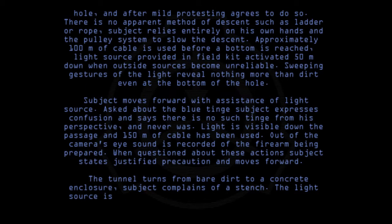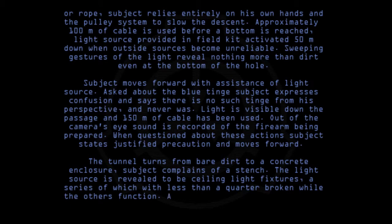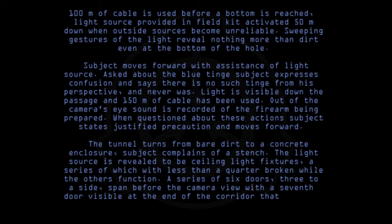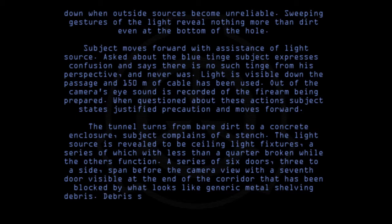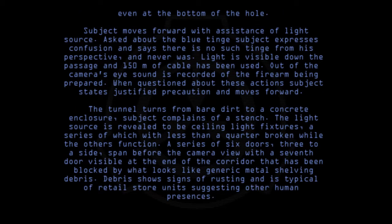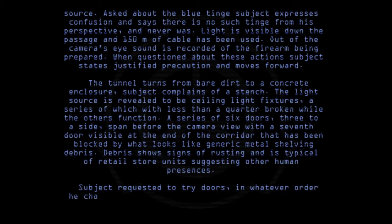The light source is revealed to be ceiling light fixtures, less than a quarter of which are broken, while the others function. A series of six doors, three to a side, span before the camera view, with a seventh door visible at the end of the corridor that has been blocked by what looks like generic metal shelving debris. Debris shows signs of rusting and is typical of retail store units, suggesting other human presences. Subject requested to try doors in whatever order he chooses.